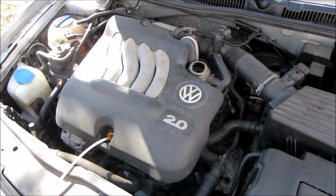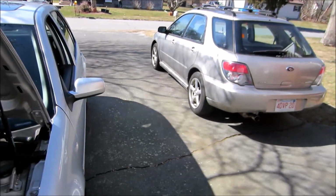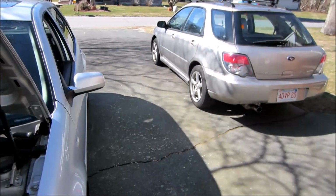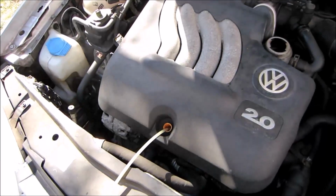Beep! Or even just backing into our driveway here, you'll get a low oil pressure warning, and there's nothing wrong. The oil is perfectly fine. It's right to the full mark. Looks clean. It's the filter. And it took me a long time to find that out.